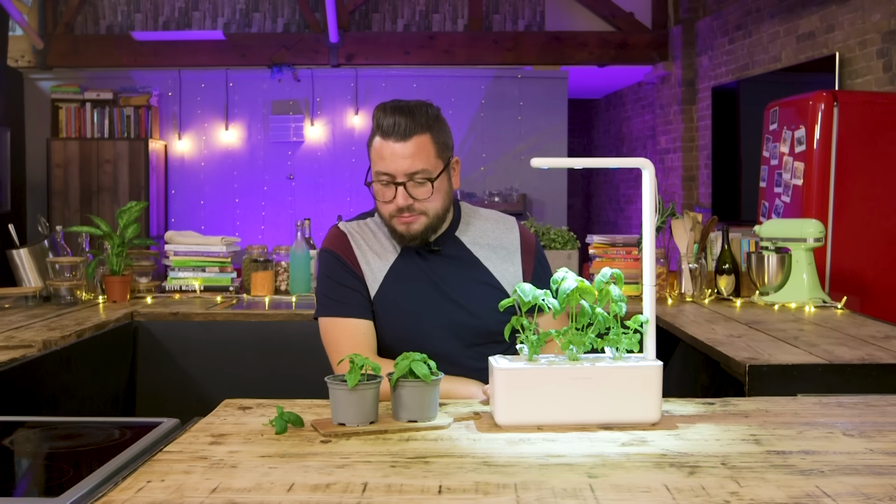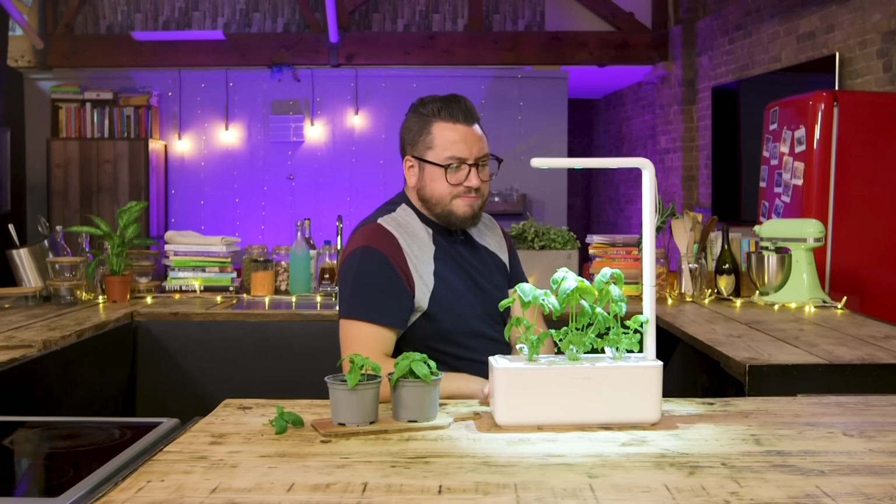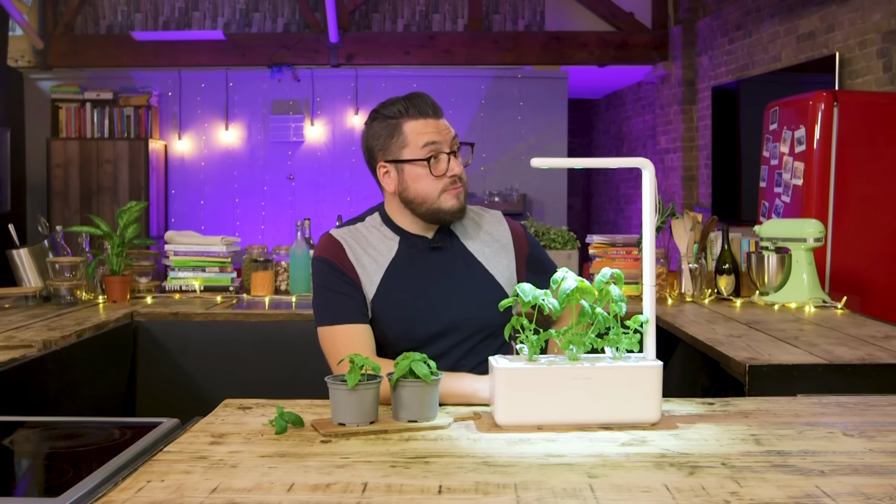Now you can see, not as tall in the same length of time. They haven't had that continual light. I have had to water them more regularly than the reservoir does with Click and Grow. And the other caveat is we're in the middle of summer, so they've had lots of lovely warmth and natural light. And the other caveat I would say is basil's really easy to grow.